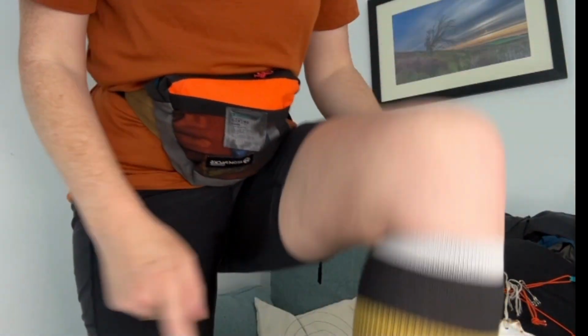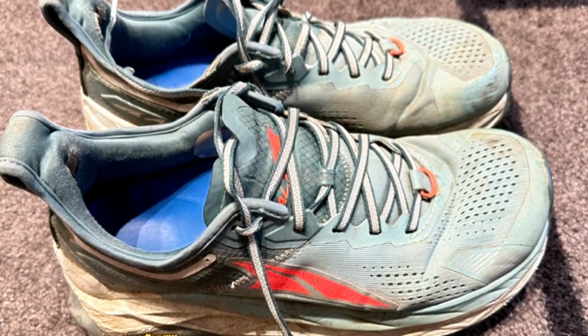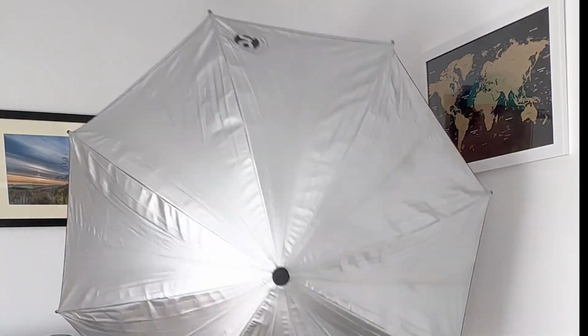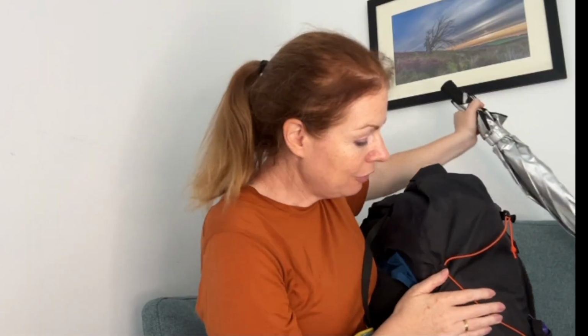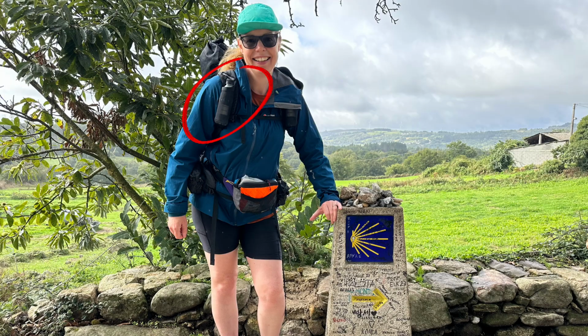I've got compression socks on, and I am wearing Altra Olympus shoes, and I have some orthotic inserts in those shoes. My pack is an Atom-Pax Mo, and in the outside pockets I have a sun umbrella. I've got water bottles. I have 2 smart water bottles, one on each side.